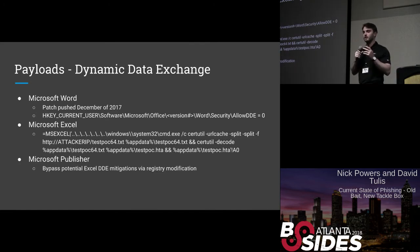In this quick 2-minute demo that I'm gonna do, I'm gonna chain HTAs and DDEs. So we talked about HTAs. To briefly explain what a DDE attack is, it stands for Dynamic Data Exchange, and it's just a protocol on Windows that allows applications to communicate with each other. So if you want Word to do something and access information from an Excel document, you can use DDE to pull that information from Excel and interact with it in Word, vice versa.